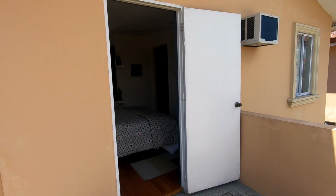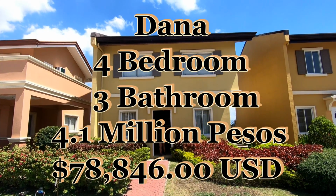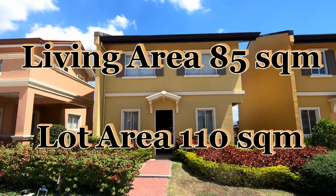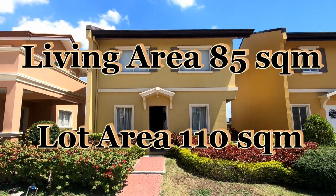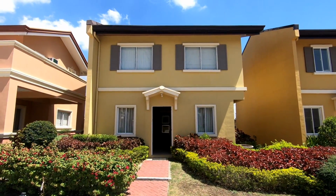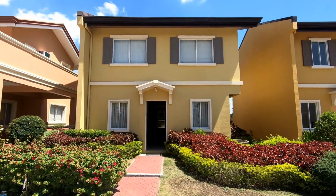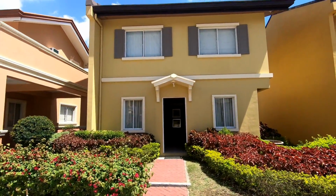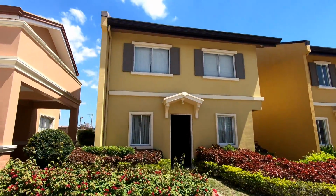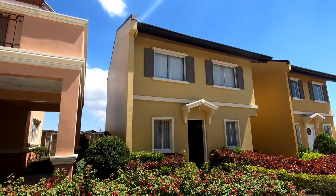All right, off to the next one. All right, this is the Dana house. Like I said, I'll leave all the information on the screen that you can see. These do not come with a carport. He told me for another 100,000 more pesos, they will add a carport on. But this one does not come with a carport, along with the other one, the Cara. This is 4 bedrooms. Kind of see what it looks like from the side. There's, of course, another house right next to it. No windows on the side.